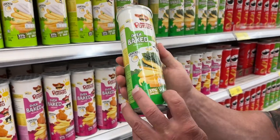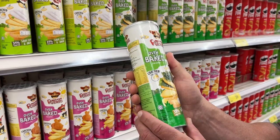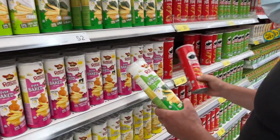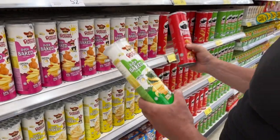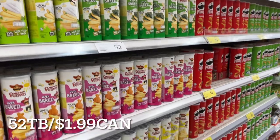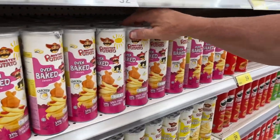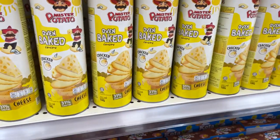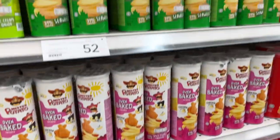And what flavor do we have here, Vern? Seaweed. We have seaweed chips. This is Mr. Potato, but it's close to the actual Pringles. Probably the same, basically. So it's like $2 for a container of chips. So we have seaweed, spicy fried chicken. Spicy fried chicken. Sounds good. Cheese. Sour cream and onion.